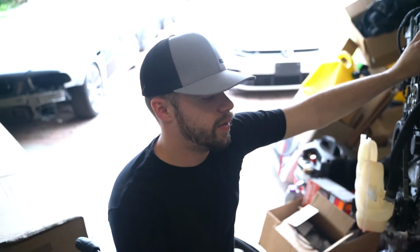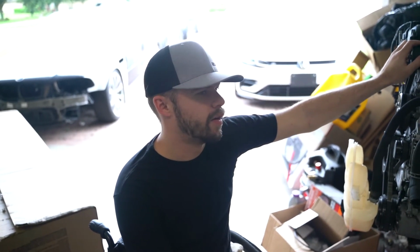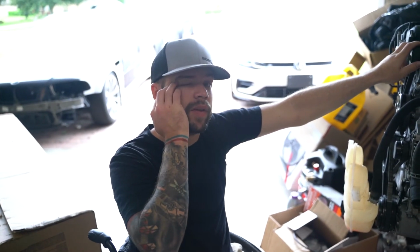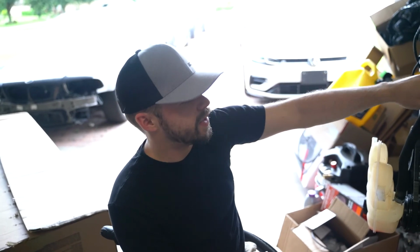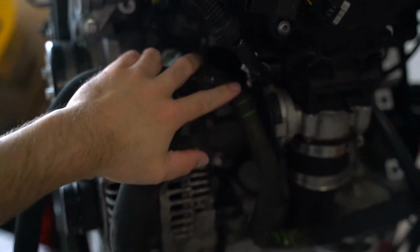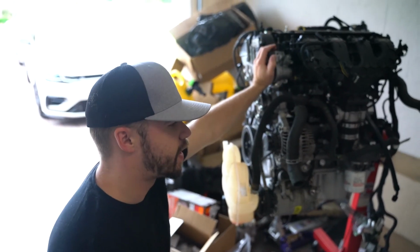While we still await the transmission that I have no idea when it's getting here, we were missing one final component that I didn't know we needed until we got to doing the lines for the wastegates. We needed this little dude, which is a boost reference adapter, or a BRA. And so that came in.